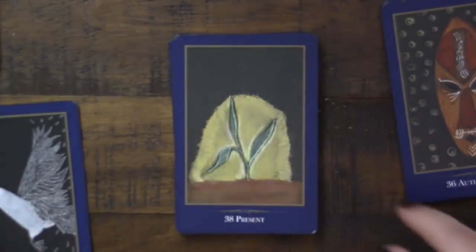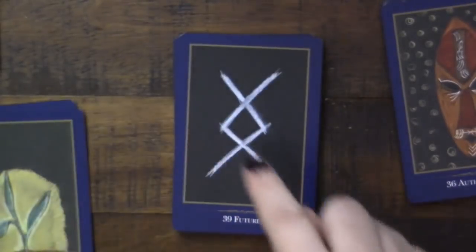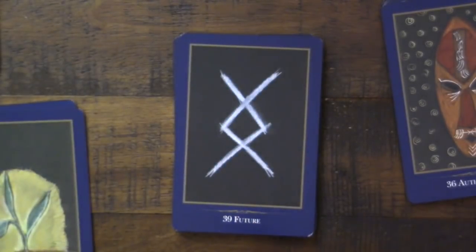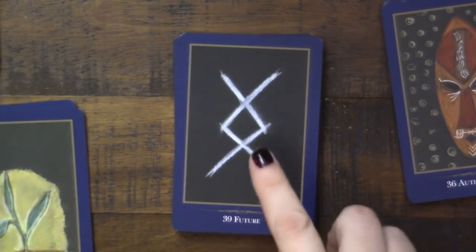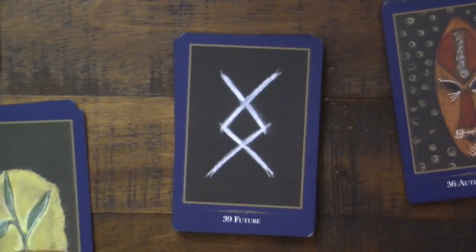I love it. So here we have the past. Then we have the present, what seed is growing right now. And then we have the future. Now this was interesting to me because it has Inguz from the runes. So I'm currently teaching a rune class, and so I was kind of surprised to see this because there's not really anything like that, and the rest of the deck is quite colorful.